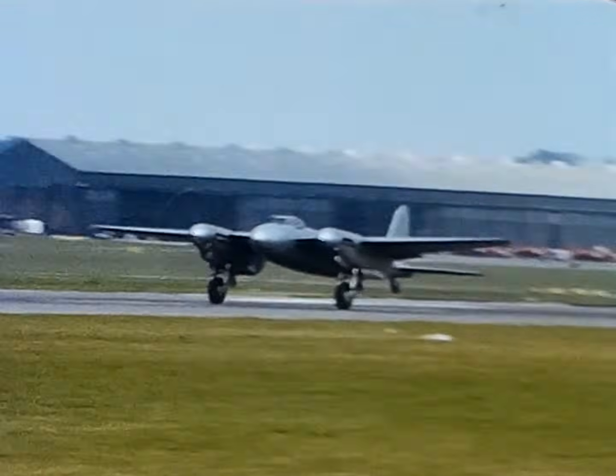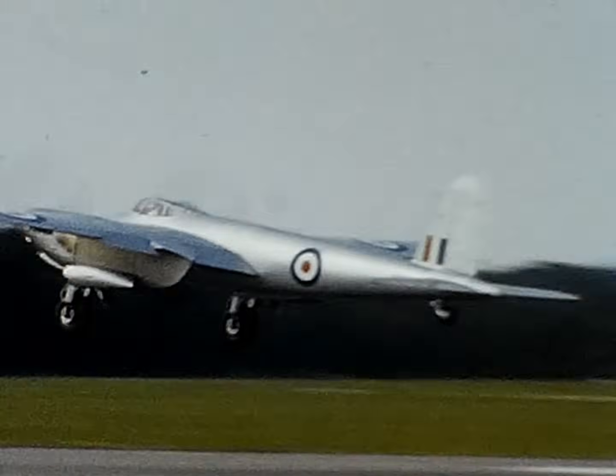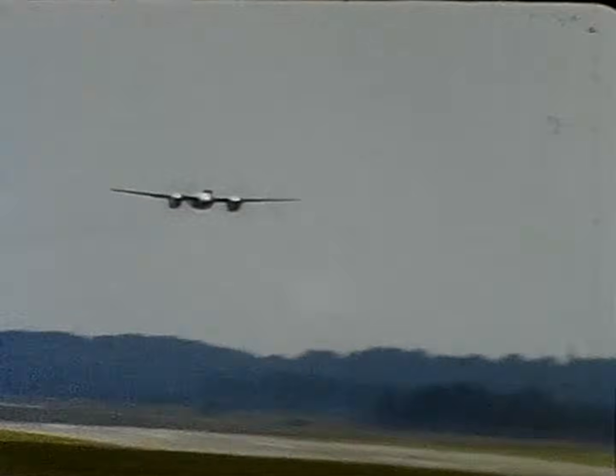The de Havilland DH-98 Mosquito T Mark III. The Mosquito is unique among World War II fighters because it is made primarily of wood, not metal.